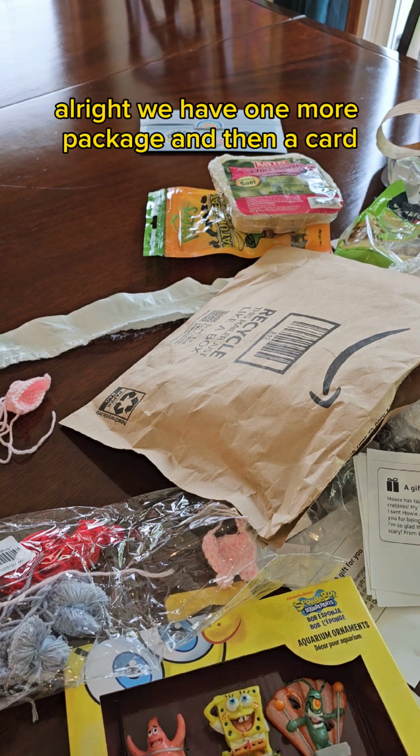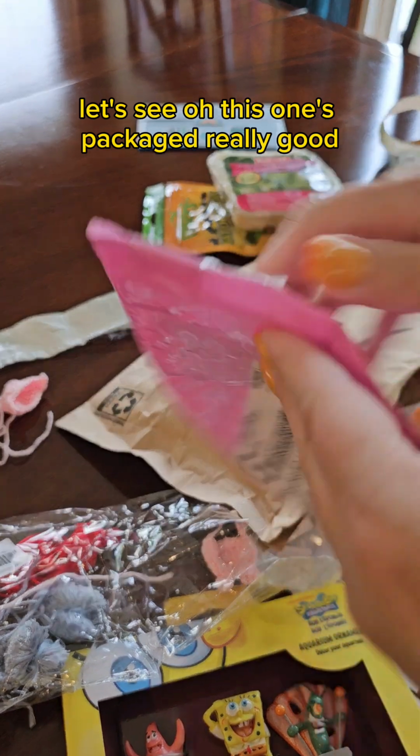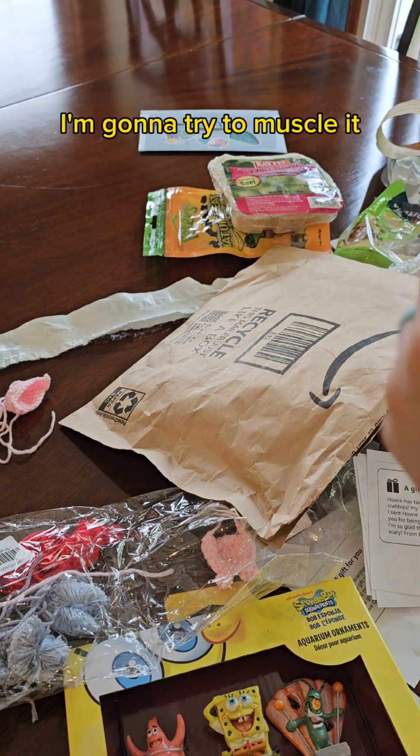All right, we have one more package and then a card. Let's see. Ooh, this one's packaged really good. I might need scissors. I'm gonna try to muscle it.